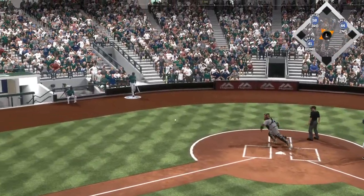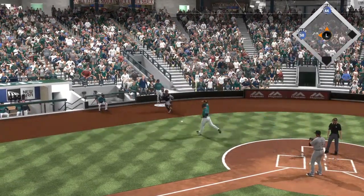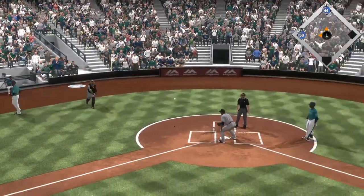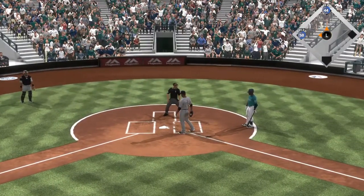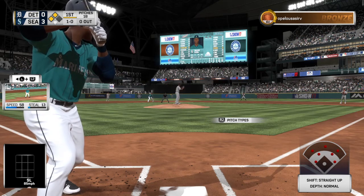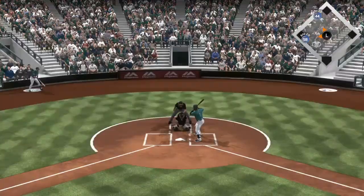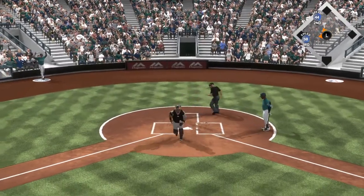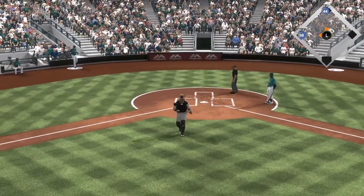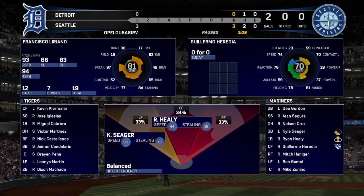And a slider bounces, and that gets away. What a bad time for a wild pitch as the run will score from third. 3 runs already home here. In the dirt and blocked behind the plate. Good job to corral this quickly as the runners hold on.